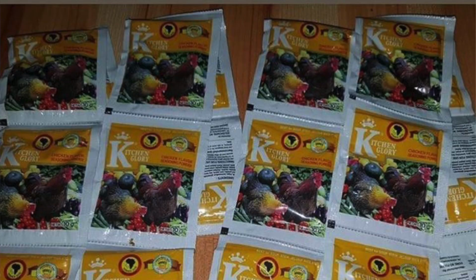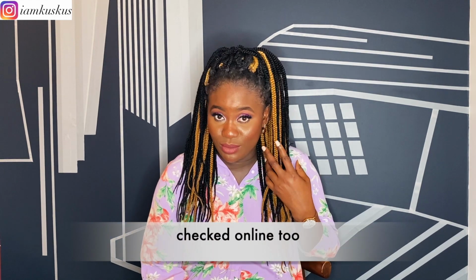Guys, I carried something else. I carried my favorite seasoning, Kitchen Glory. Actually, that's my favorite seasoning, and I love to cook with it. Because I was using it so much, it finished in December. I came in September, and that seasoning finished in December, and I went around the whole of UK. Not literally, but I checked through the African stores in London. I checked the African store in Sheffield. They didn't even know what was called Kitchen Glory.